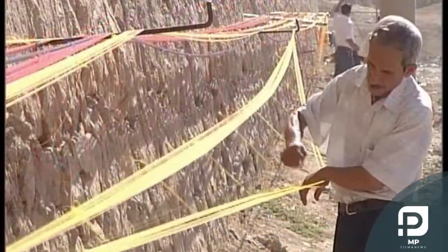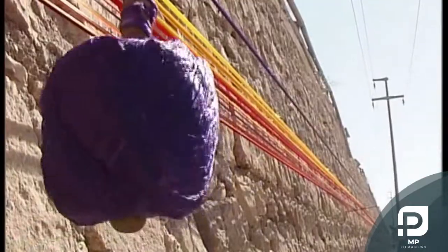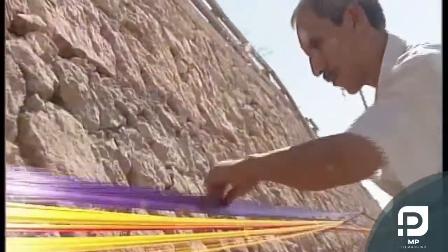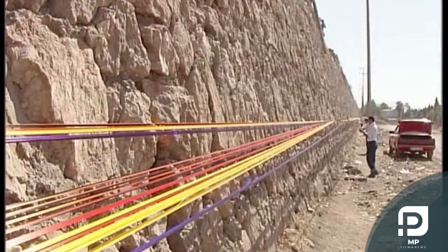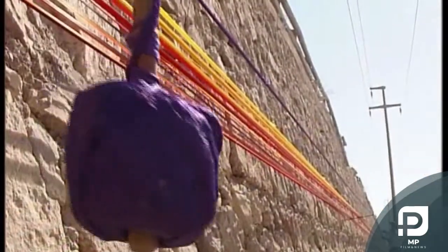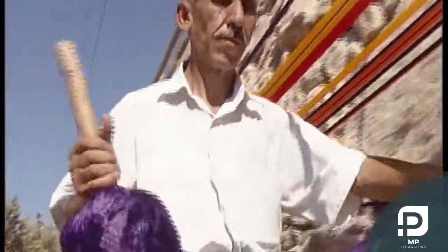Master Hussein and his team start work before sunrise. They unwind the thread at the top of a long wall and both separate the threads from each other and allow them to dry. They form balls with the dried threads while the day is still young. In the past, this process could be seen in almost every neighborhood and was a colorful sight on the streets. There was a rainbow of colors on every wall.